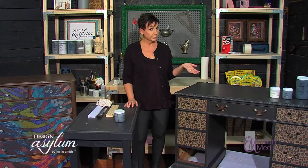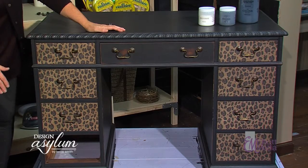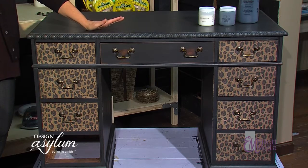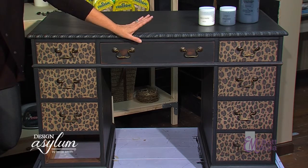Can you believe it? I don't have the last drawer in yet, but what do you think so far? I think it looks absolutely amazing. I could not be more thrilled. I think painting this drawer was the right decision.